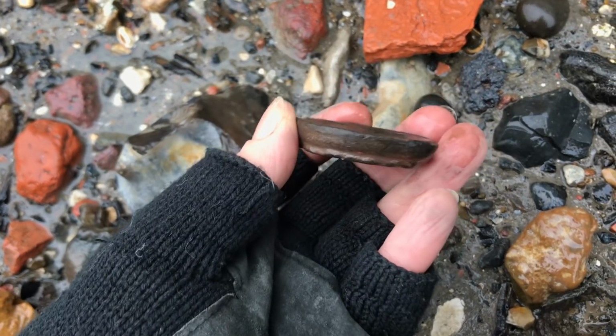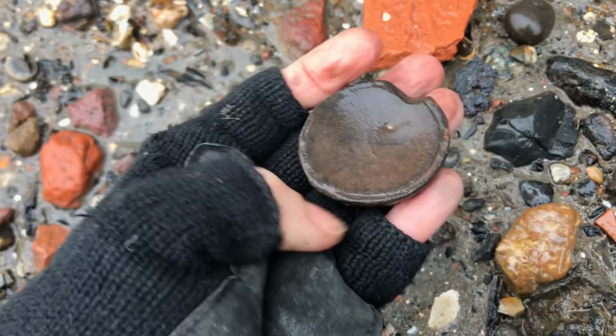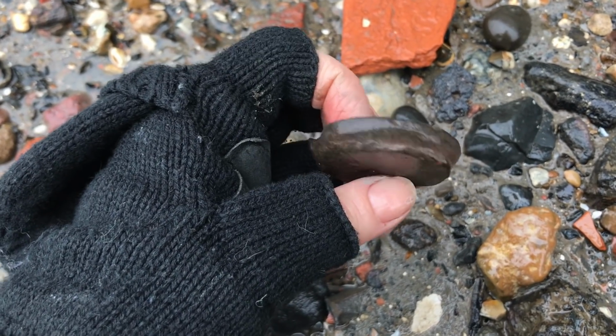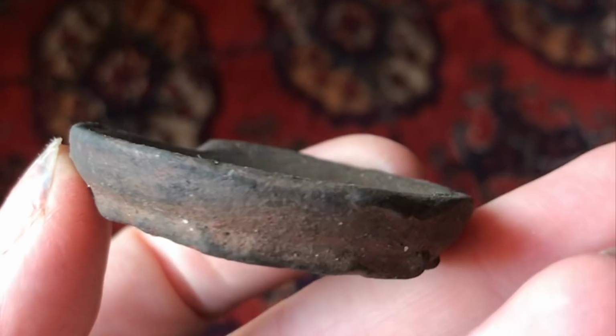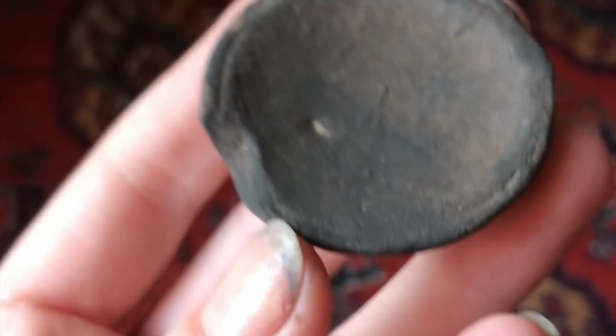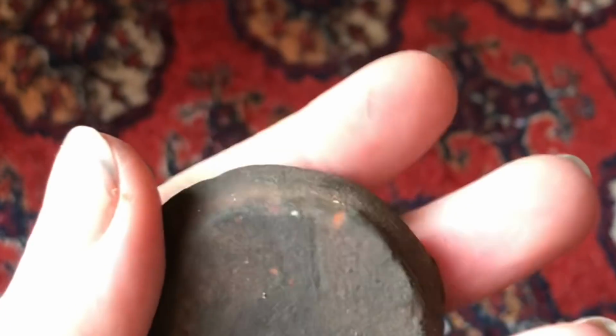Now that I will double check with Richard. I'm not saying anything just yet, but I'm hoping that that is something pretty cool. I said I had a hunch about this little ceramic find, but first I wanted to check in with the go-to pottery guy, Richard Hemery.